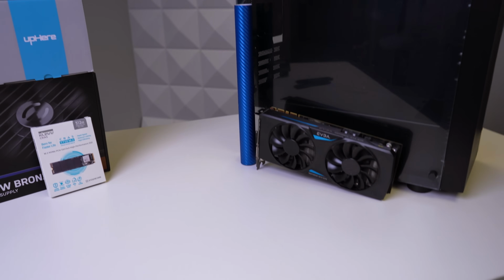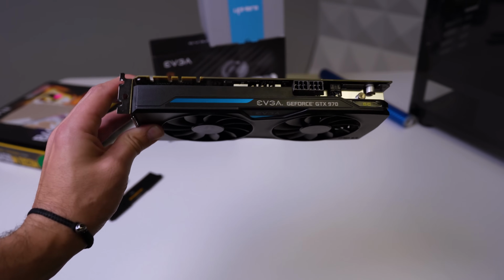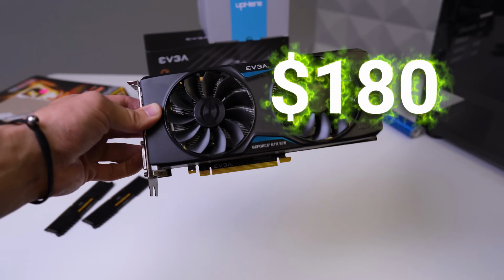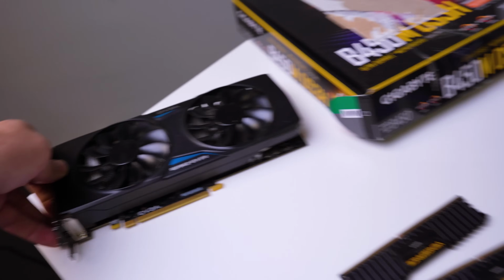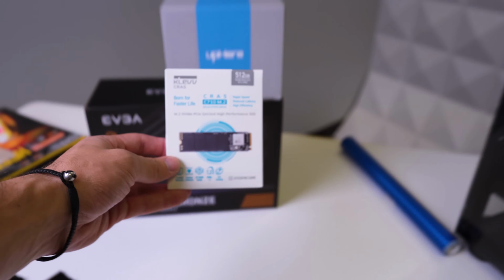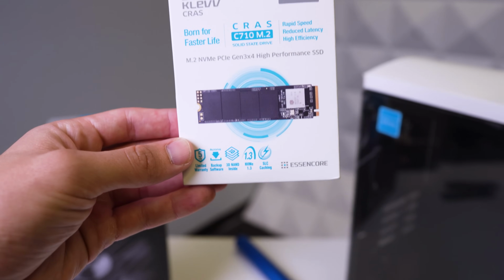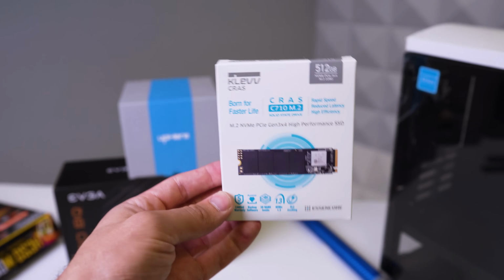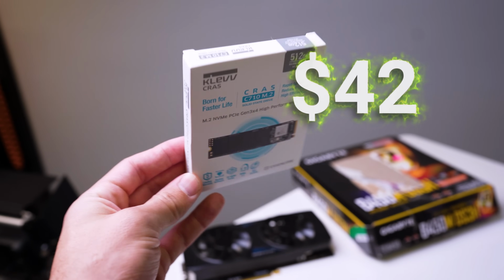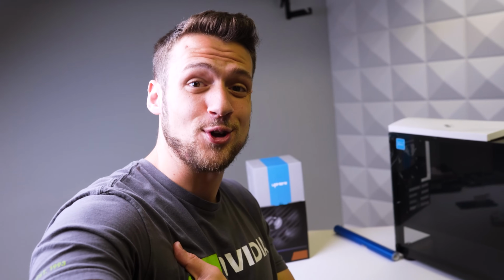And then for the other two performance parts, of course, you guys want to see the graphics card. This is the EVGA GTX 970. Bought this off Mercari for $180, which is the very, very typical price for a GTX 970 on Mercari right now. And then shout out to Flippin' Friday episode numero dos. This is again the Clev Crass 512 gigabyte NVMe SSD. Still don't really know the reliability of this thing, but since I paid a stupid low amount of money of like $42 or so, we gotta put these in as many flips as we possibly can. So hopefully you're as excited as I am. That is an excellent start with just those performance parts.